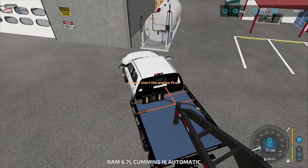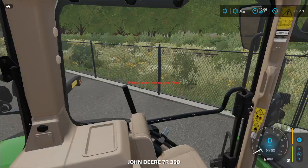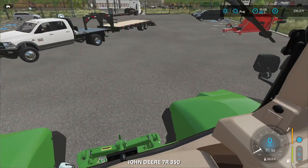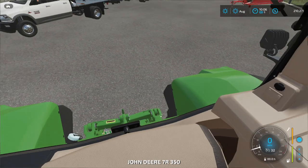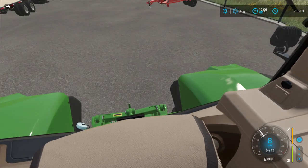Okay. What you wanna do is unfold the ramps. They said use the semi to back it on. Don't mind that it says it's August up there, it's 10 o'clock. Don't mind that.